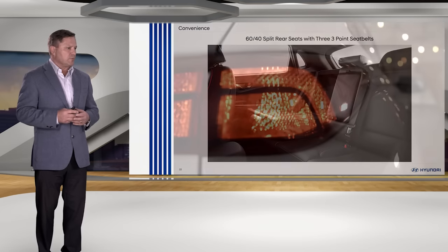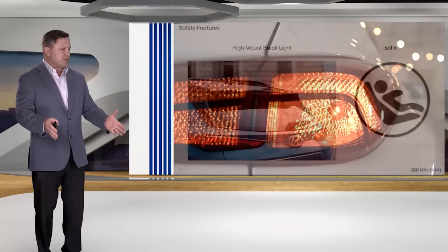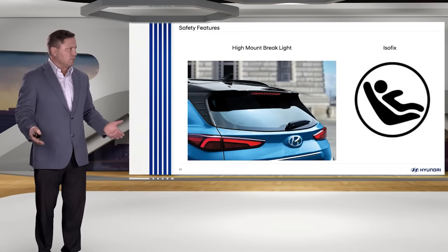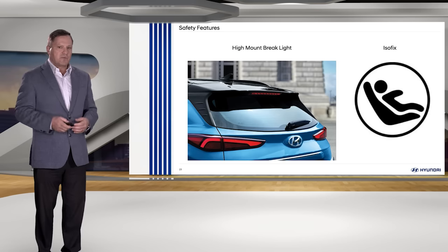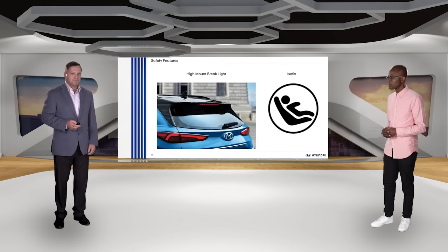High mounted brake light from the rear, also a safety feature. If you're in traffic and you slam on the brakes, it's very visible for the driver behind you, and hopefully they will react in time. Also ISOFIX attachments for baby seats. Our previous model sold very well with our female customers, and a lot of them have small kids, and then you can at least have your baby safe in the baby seat in the rear.